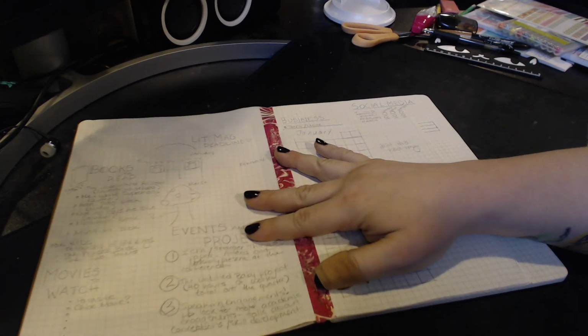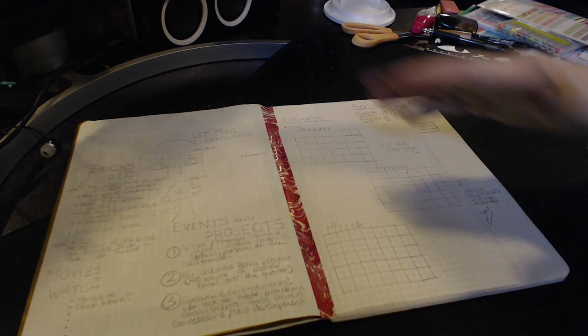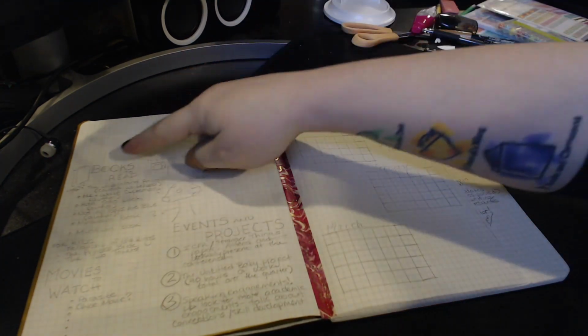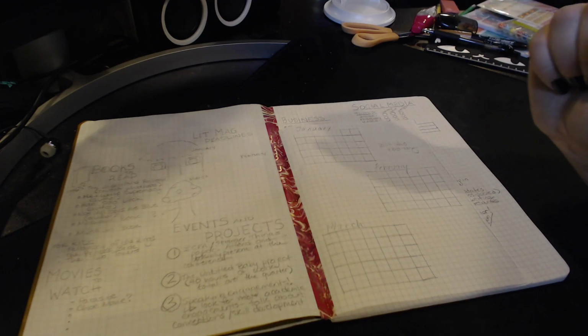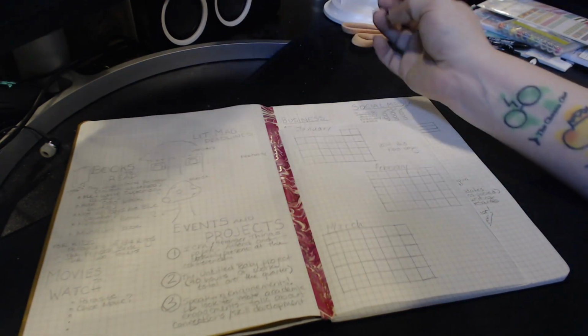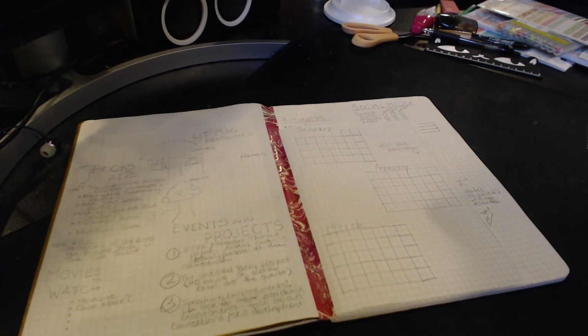So this is what I'm going to be working on in today's video. This is going to be my quarter one spread. Here on this page, I have projects and goals. So I have books to read and movies to watch, because I'm always scrambling for what I should be reading and watching next. And then here I have Lit Mag deadlines for the first 3 months of the year, and then the 3 big events and projects that I'm going to be working on. And I'll talk about that a little bit more when I'm outlining that.